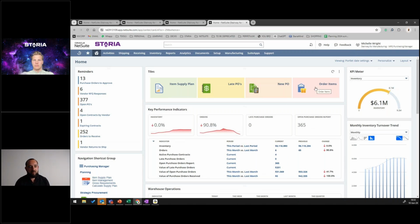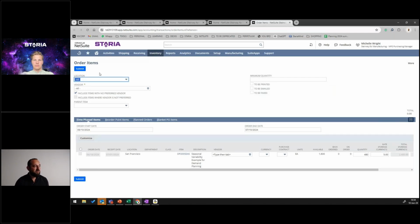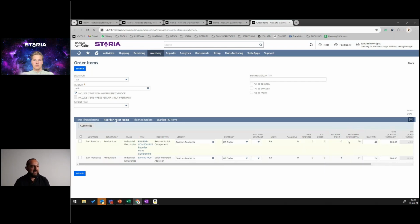In my case, as a purchasing manager, all I need to be aware of in this case is the items that I need to order, and I can have a holistic view of all the items that require replenishment. These can be simple reorder point items for which I just track the stock levels and the reorder points. So if the quantity available goes below, then obviously I need to reorder up to my preferred stock level. So that's why the math is 42.